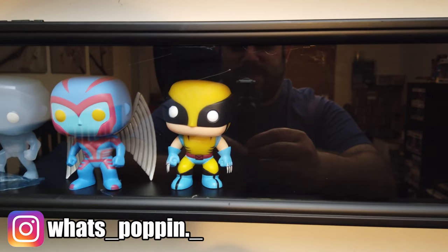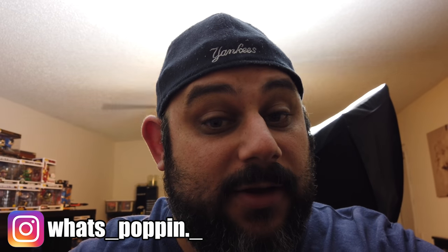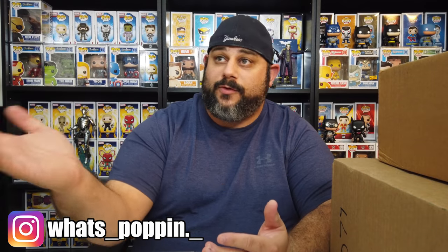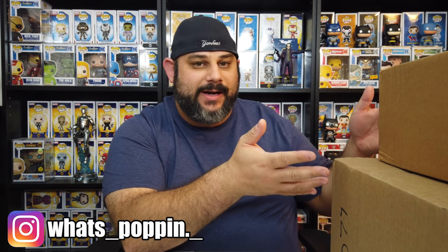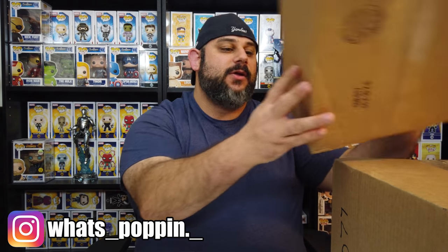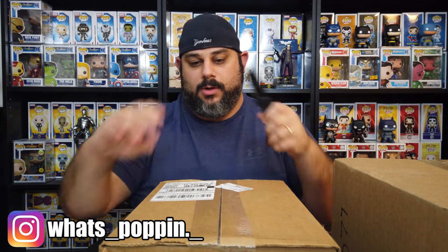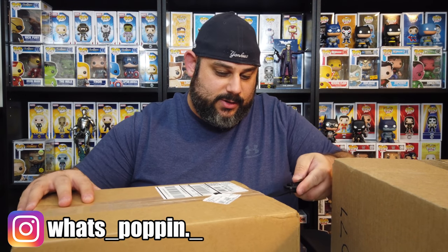So there's still some that we're missing, and I'm on the hunt for them, but like I also said in the car, I got two packages in that are sitting right over here, so let's go ahead and sit down and get those unboxed. So Wolverine is now happily in the display case where he belongs. We've got two boxes right here, so let's go ahead, open them up, and see what I got. I order so much stuff sometimes that I forget what comes in. So this is from Hot Topic. So let's crack this open and see what we got.